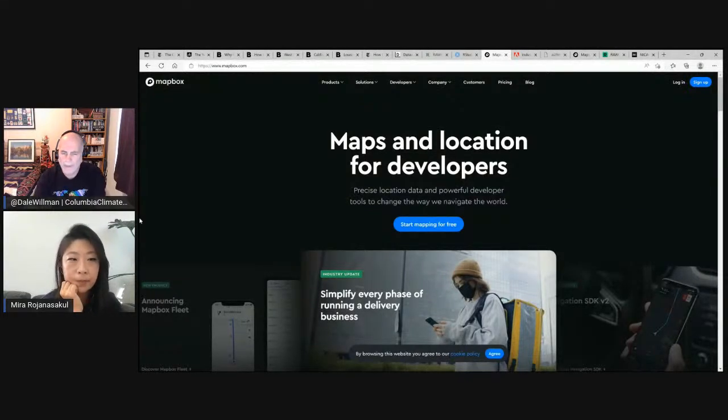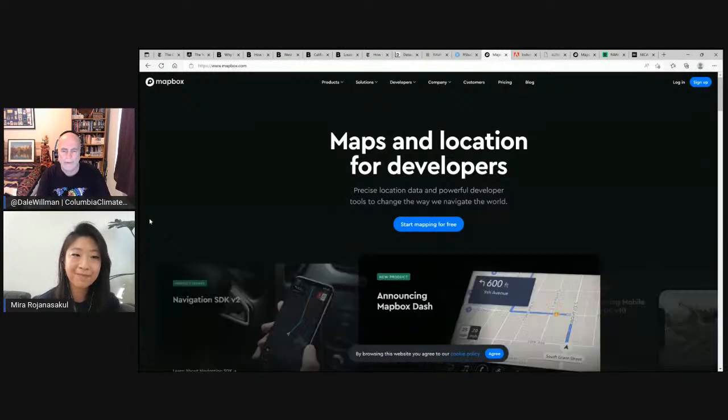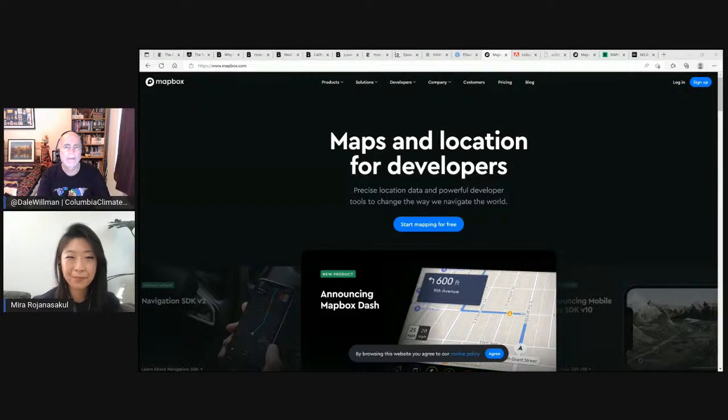So Mapbox, okay. Was that one of the ones you sent me? I don't remember. Yeah, I think so. Okay, okay. What are we missing? What other tools? We've got about five or six minutes left. Any other tools that you think we should be putting up?